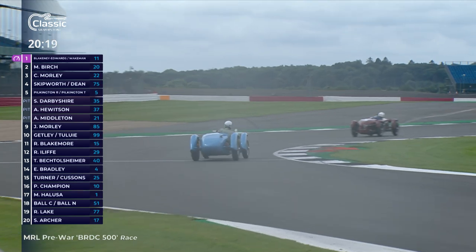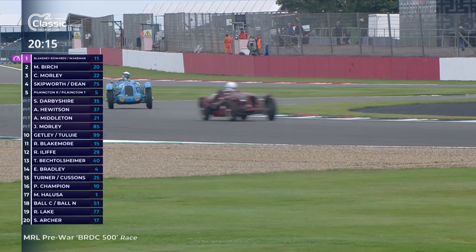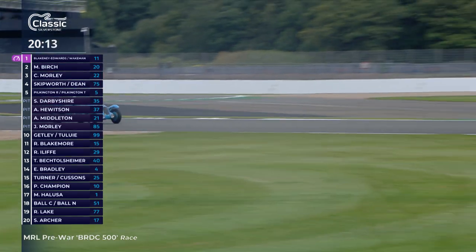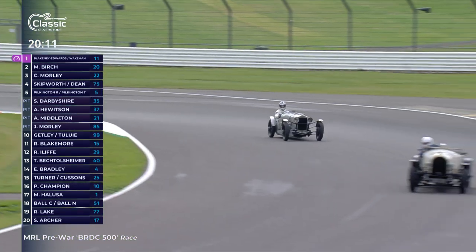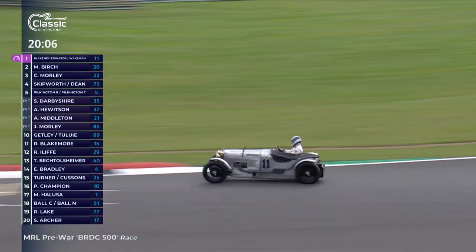Yeah, Martin Hulusa is making some good progress. Gradually coming up, he's in 17th position. I don't know whether he had a problem in the opening lap or something, because he did start in 9th place originally, but I wonder if something went wrong. But the Bugatti seems to be running very well now.